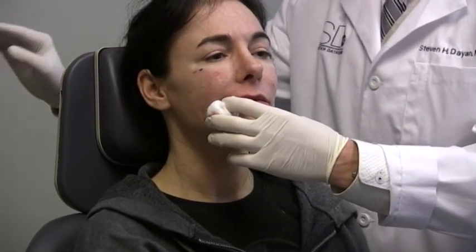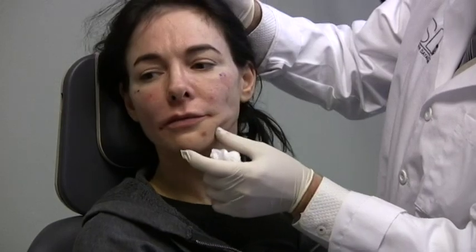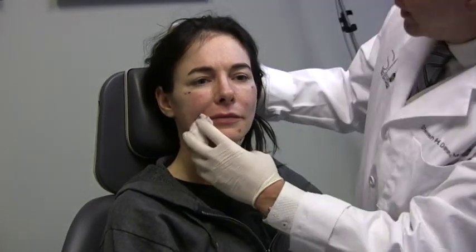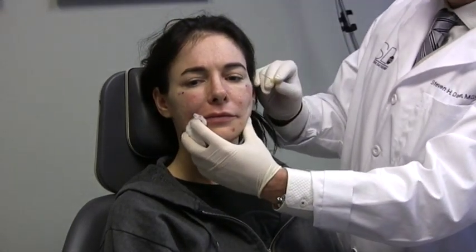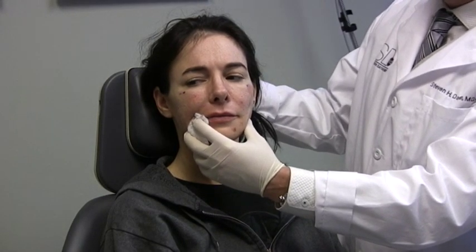All right, let's go ahead and treat her temples. Now, this is an area, the temple area, which I'm going to turn her head this way. It's not an area that's frequently treated by many people. We've been treating it now for years. We get fantastic results by filling in the temples. So we're going to go ahead and treat that temple area. With one, I'll fill it up.